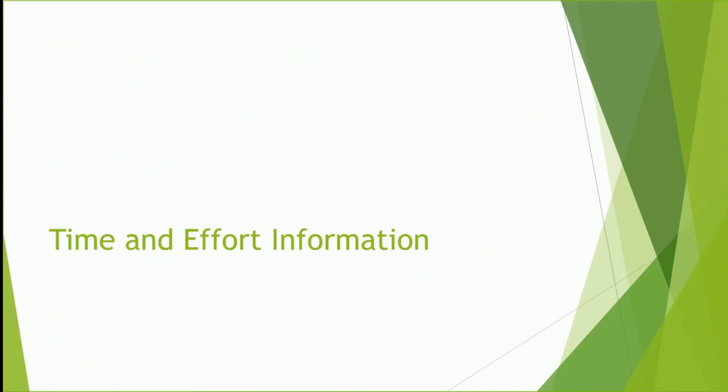Now we'll be going over time and effort information, and Tammy Long will take this section and give you some specifics about why we need to do this, what it looks like. This is just a broad overview of the information from our perspective, but if you needed more one-on-one support, we can set something up.